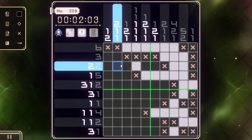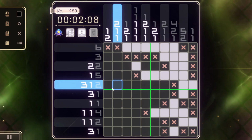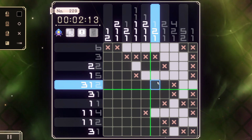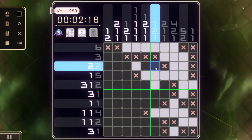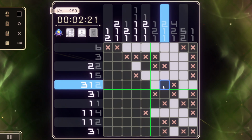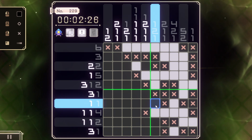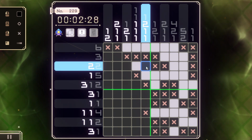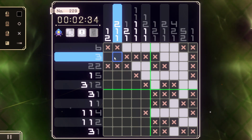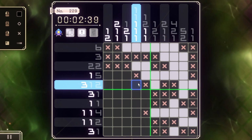I guess we don't really know which way this can go, so I'll hold off on that. I think this one has to be that way, because it can't really be this. You claim to be done as a column. If I'm claiming that, then this has to be it. Then that's right. And that's right too. Okay.